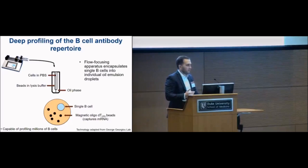And the advantage is these droplets are stable enough to collect in bulk fractionation, so we just collect them in different tubes, and this allows us to examine millions of B cells at one time.